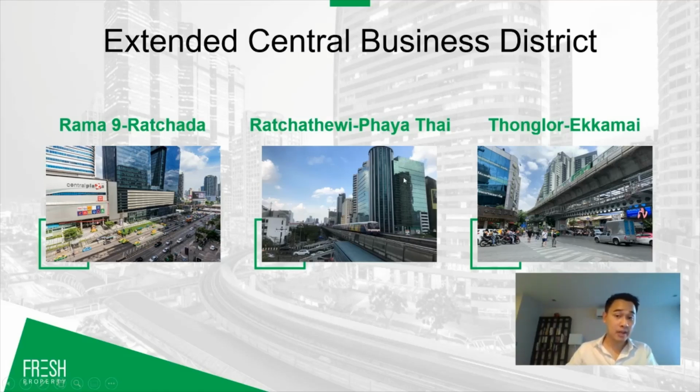Ratchathewi Phaya Thai has developed because it's located in close proximity to Siam, and it is now a popular residential and commercial area. And last but not least, let's not forget Thonglor Ekkamai. I live in Ekkamai myself, and it is seen as the leisure hub of Sukhumvit. It is where all the fancy restaurants, bars, nightclubs are located. It is often compared to Beverly Hills. It's like the Beverly Hills of Bangkok. So it is a very, very pleasant part of Sukhumvit to live in.